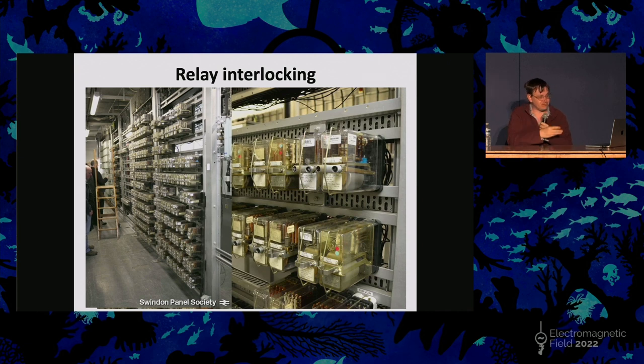And you have a massive relay room underneath the signalling panel with maybe tens of thousands of relays in it. And when you're in there, when it's operating, as I have been, you hear all the relays clicking all the time. So when a signalman sets a route, it will go click, click, click, click, click. And when a train enters the section, it'll go click, click, click, as they change the track circuits and so on.